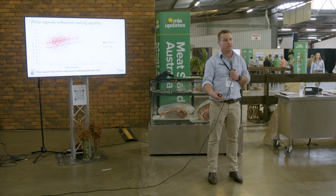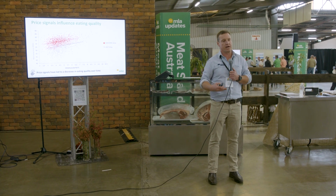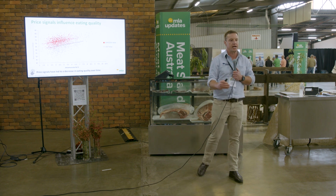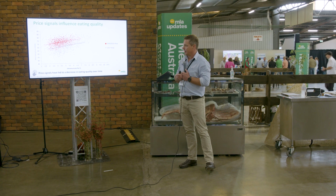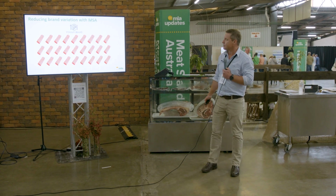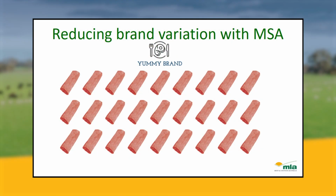So we're actually decreasing eating quality, and that's partly been driven by paying on price. We've actually been selecting for heavier, higher yielding animals. It's actually driving our eating quality down. So that's a bit alarming, and I guess the right time to be introducing something such as the MSA sheepmeat model. So how will MSA work, and how will it actually capture value for the sheepmeat industry?